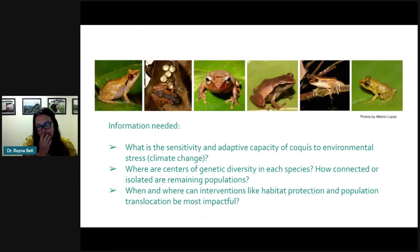And so this context of the state of the frog island of Puerto Rico is really the motivation for our work. We're bringing together scientists with different expertise to collect data that the U.S. Fish and Wildlife Service, which is tasked with managing biodiversity in the U.S. and U.S. territories, can use to inform habitat conservation and adaptive strategies to help recover the Puerto Rico coqui frog community.